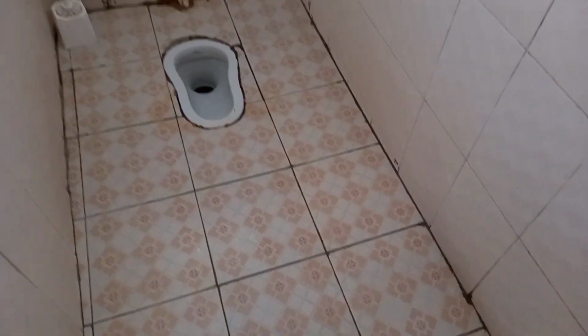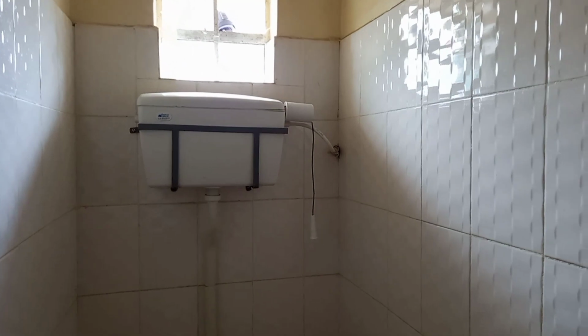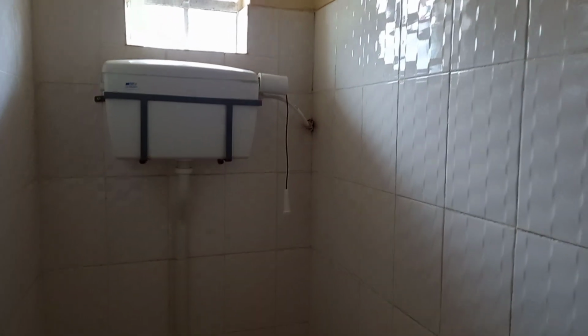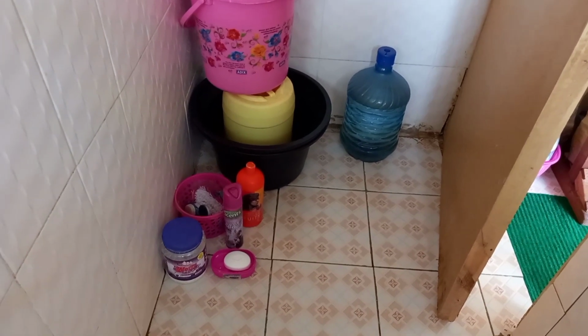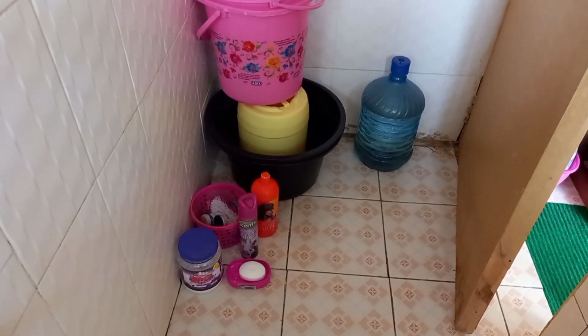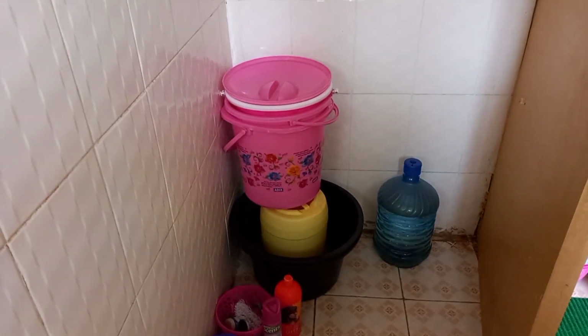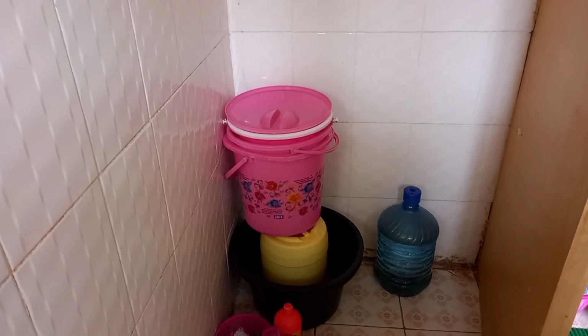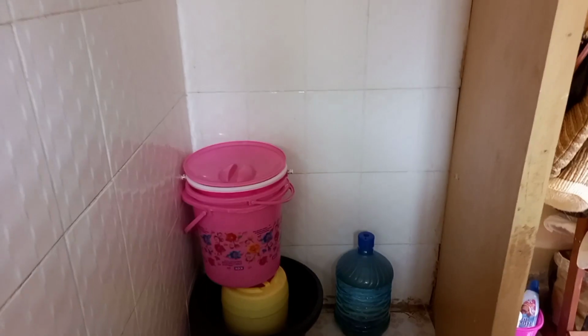So inside my bathroom, that's how it looks like, the toilet there. And then there is the small window there that allows light to enter in this small bathroom. Behind my bathroom door, there's this basket that has my pegs and my soaps. And on that corner, that's where I have my buckets and my basins to wash my clothes. So that's all for the bathroom.